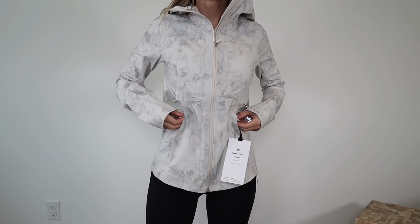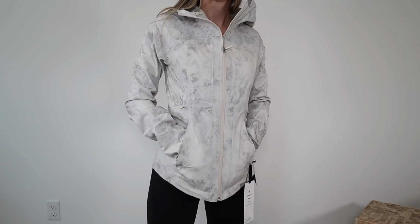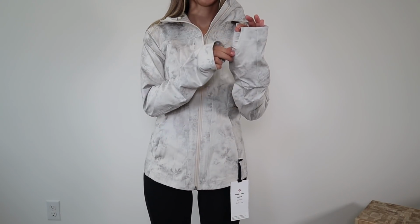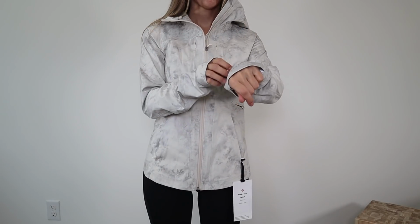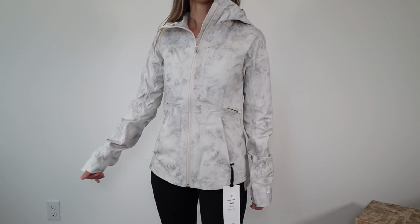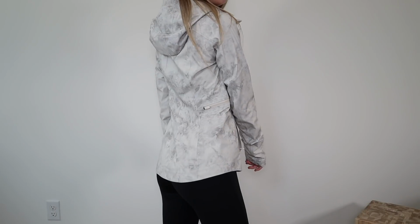I like the hood on it. It has like 5 million zippers on the outside and in the inside to store things. It has these zippers on the sides too that you can open to vent it out. It of course has little thumb holes on the sleeves and reflective items throughout, especially if you're running at night, people can see you.